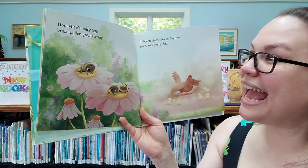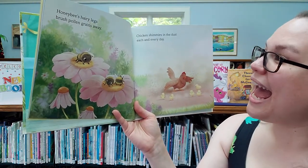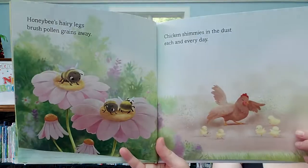Honeybees' hairy legs brush pollen grains away. Brush, brush, brush. And chickens shimmy in the dust each and every day.